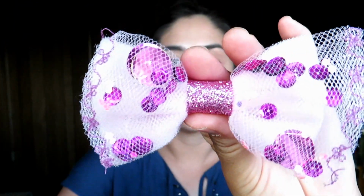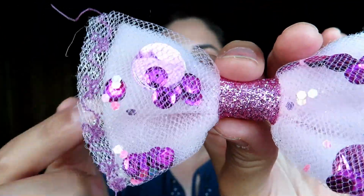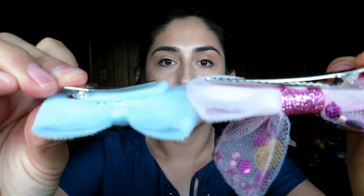All right, now we're gonna get on to the big bows. The big bows I sometimes use, let's be honest. So this is one of them. It's like the same little one as this but in big form. And this one she used some pink in the back, and then she laid this one over it. And this one I'm talking about, she has different clips. Like this one is longer than this one.